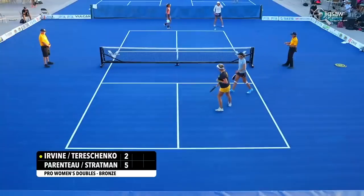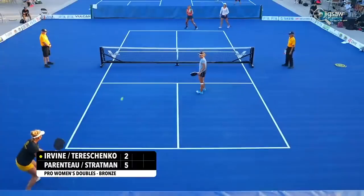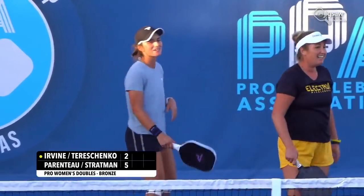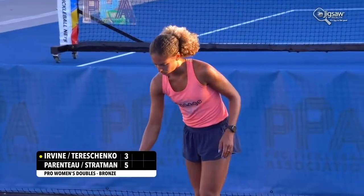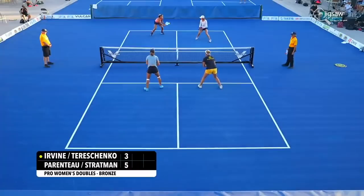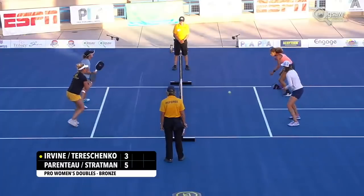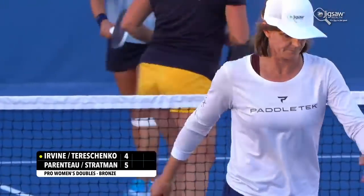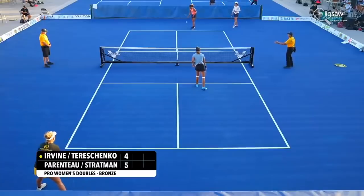Second serve. 2-5-2. And Lauren Stratman aiming for the middle, but it goes towards the middle of the parking lot. 3-5. And Irina Tereschenko deciding to drop her paddle, kick it a little, pick it up, dust it off, and here we go. Other than that, 4-5-2.